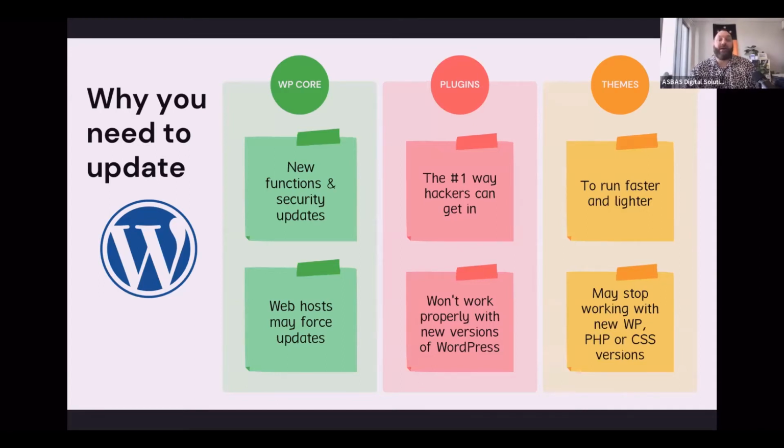They just won't run the way they're meant to. So this is kind of important because the developers of these plugins and of these themes need to be working closely with WordPress to ensure that they are compatible when WordPress does major updates to its system. Same thing happens with themes. You want themes to run faster and lighter. You need to update them very, very frequently.